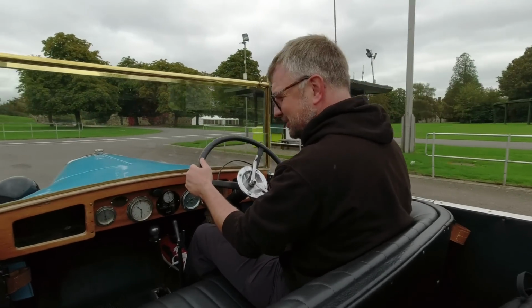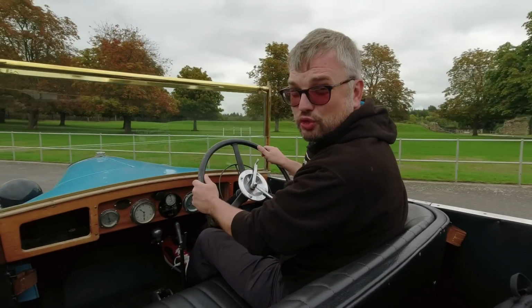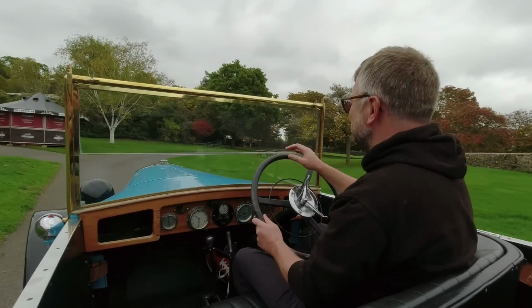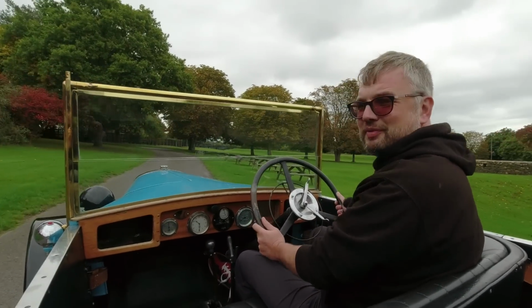What a splendid motor car. Still showing good oil pressure there, an entire 20 pound-foot. Woof. Certainly giving visitors to the museum something to enjoy today. The considerable sounds of the motor car.